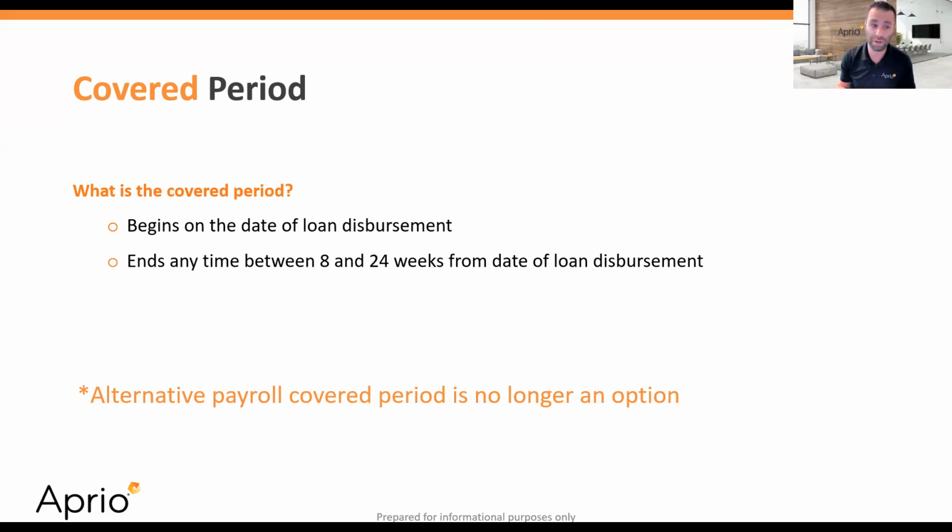Just a few of the factors to consider when evaluating the covered period and what's most appropriate, noting that we do have the opportunity to select any whole number of weeks between 8 and 24 from the date in which you received your PPP funds. Again, that covered period always begins the date you received your funds, but you get to choose the end of your covered period between 8 and 24 weeks from that date, the selection of which takes place when you actually submit your loan forgiveness application.